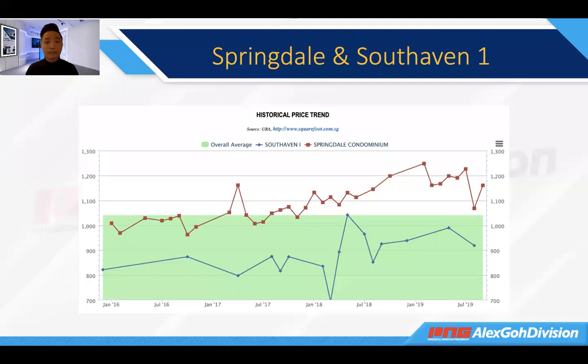So definitely one of the key factors that you want to look at is the age of the property itself, especially for leasehold property.